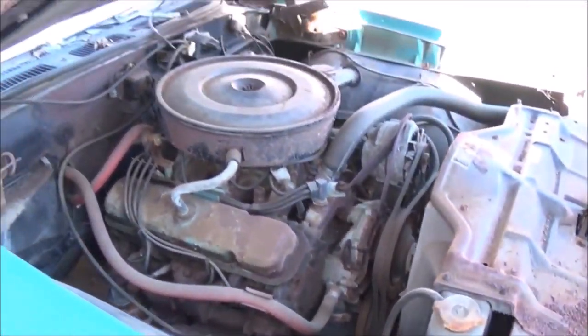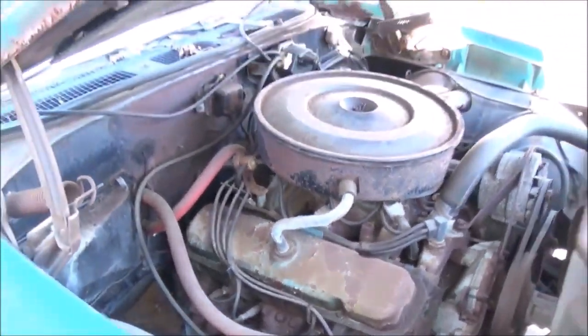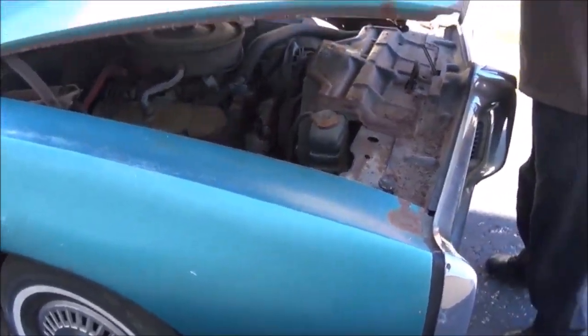I think it's original wires and all this stuff. Spark plug wires? Yep, when I bought it. Well, it's got 43,000 miles. Yep, 43. Four core radiator. Four core radiator.